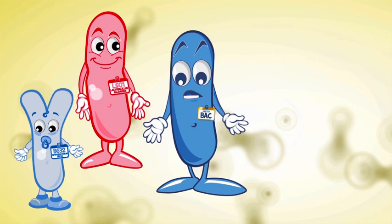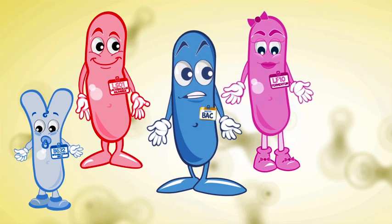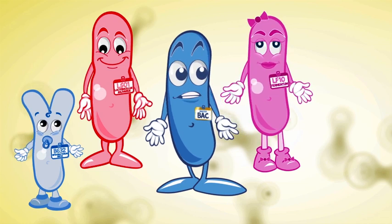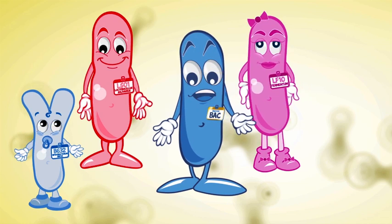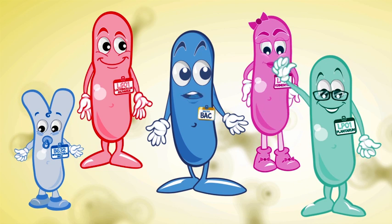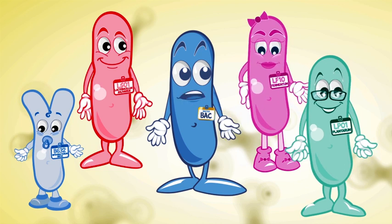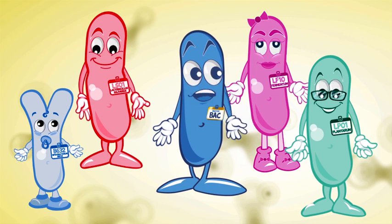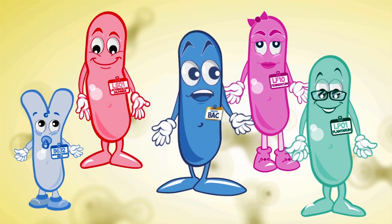Marco, I was waiting for this question. Then I must introduce you LF10, a Lactobacillus fermentum of vaginal origin. She's a real expert in attacking and defeating yeast belonging to Candida species. And now, this is LP10, a Lactobacillus plantarum particularly active against Escherichia coli, one of the main causes of cystitis. We strive for women's health.